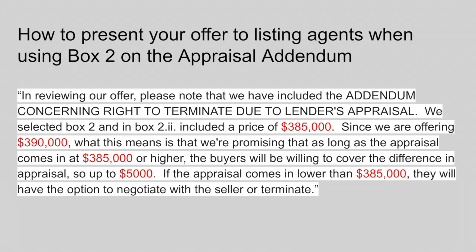In reviewing our offer, please note that we have included the addendum concerning the right to terminate due to lender's appraisal. We selected box 2, and in box 2 included the price of $385,000, and again, these prices will change based on what you put in there. Since we are offering $390,000, what this means is that we're promising that as long as the appraisal comes in at $385,000 or higher, the buyers are willing to cover the difference in the appraisal, so up to $5,000. If the appraisal comes in lower than $385,000, they will have the option to negotiate with the seller or terminate.